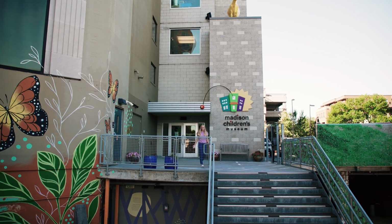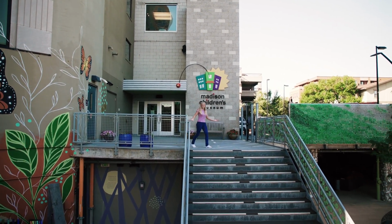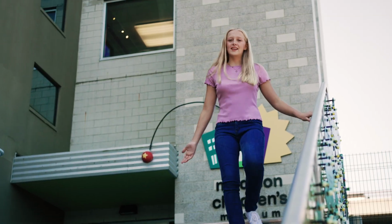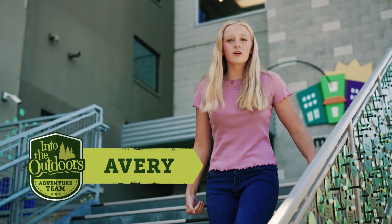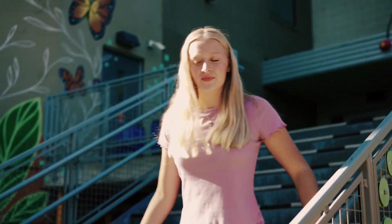Have you ever wondered where the wood we use every day comes from? Well, today we're going to explore how healthy markets for wood products keep our forests strong and sustainable. So get ready to discover something amazing as we head into the outdoors.